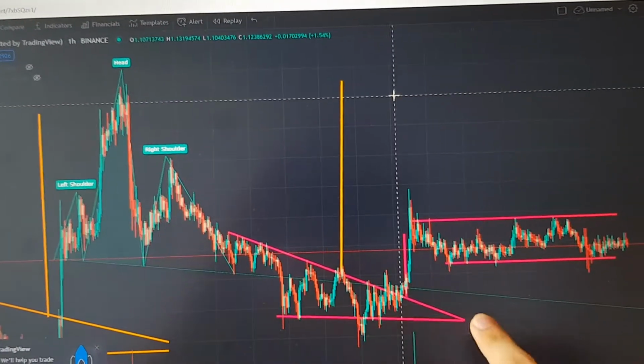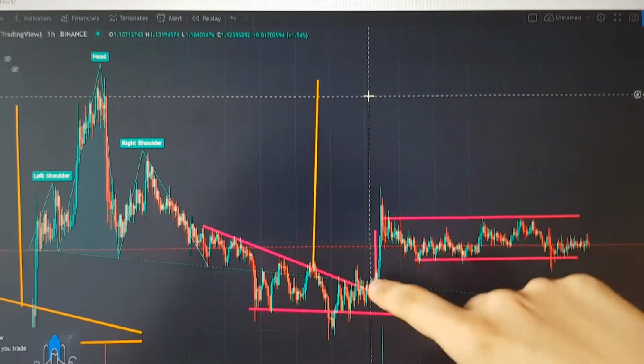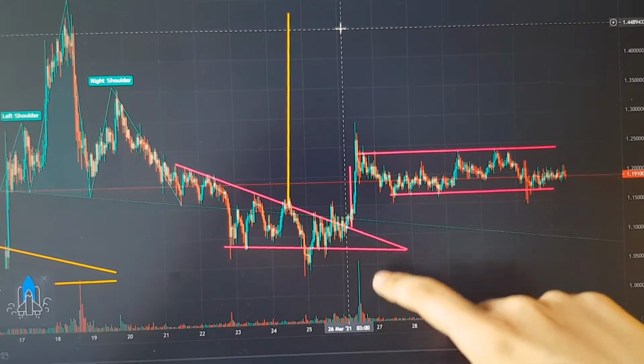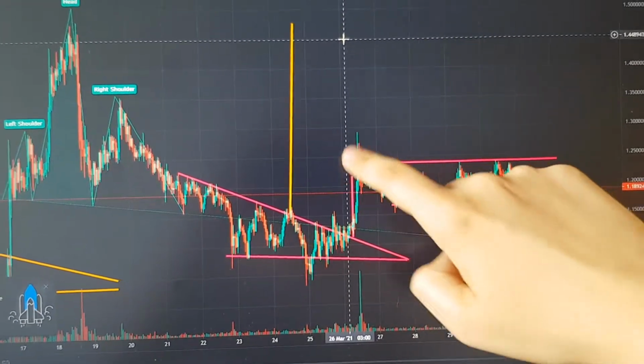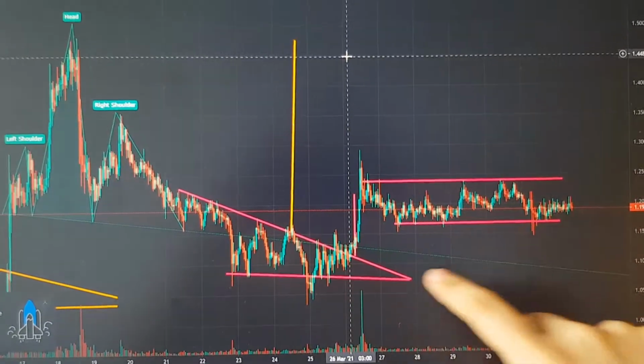But we did have this rising wedge here, and we did actually blow past our price target on this breakout, but this was difficult to predict. We didn't have a confirmation. So anyway, what we have now is actually one of the best patterns you can have ever.